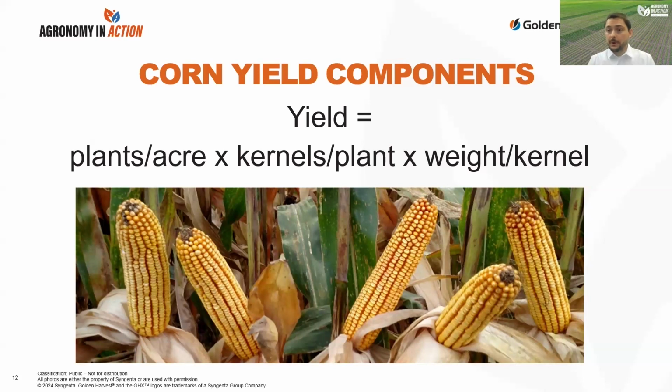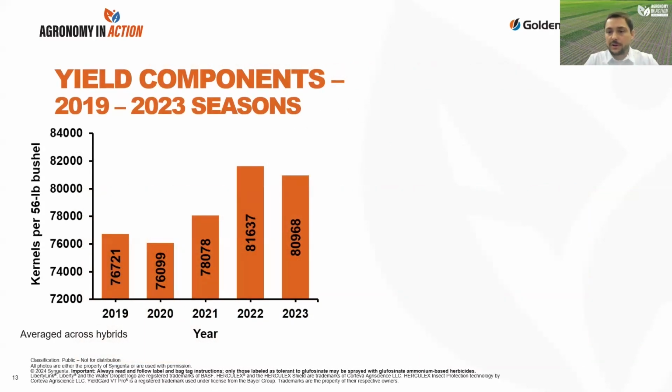So when we think about where corn yield comes from, there's really three main areas that we're looking at. Okay, the first one is what's my population, my plants per acre. Second one is how many kernels per plant do I have? And finally, what is the weight of each kernel? And remember, kernel weight is not the same as test weight. Okay, that's very different.